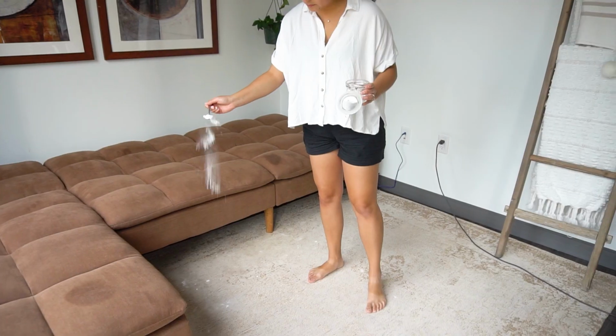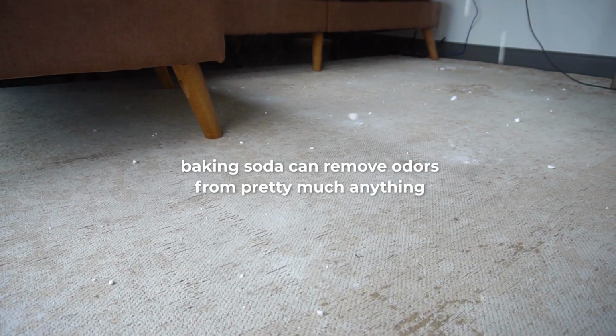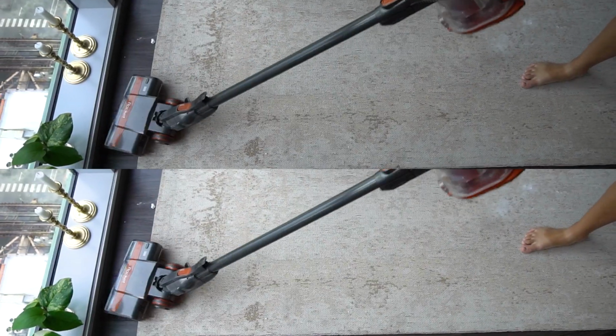I'm gonna do the same thing to the rug that I did to the couch. Just sprinkle some baking soda and let it sit for 15 to 20 minutes just to soak up any odors, anything gross, and then I vacuum it all up.